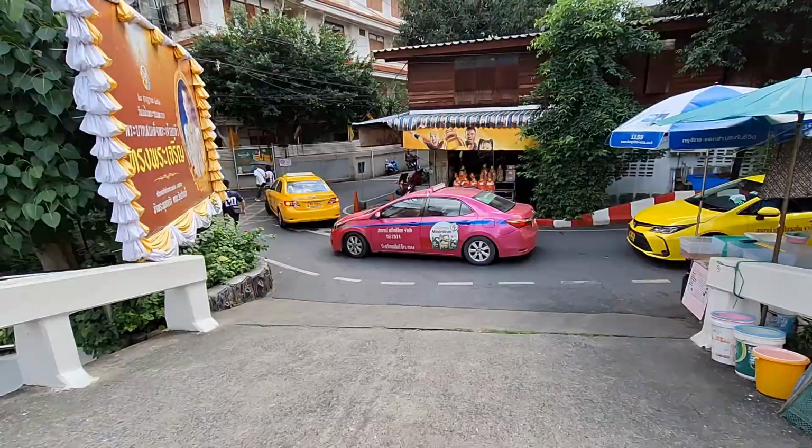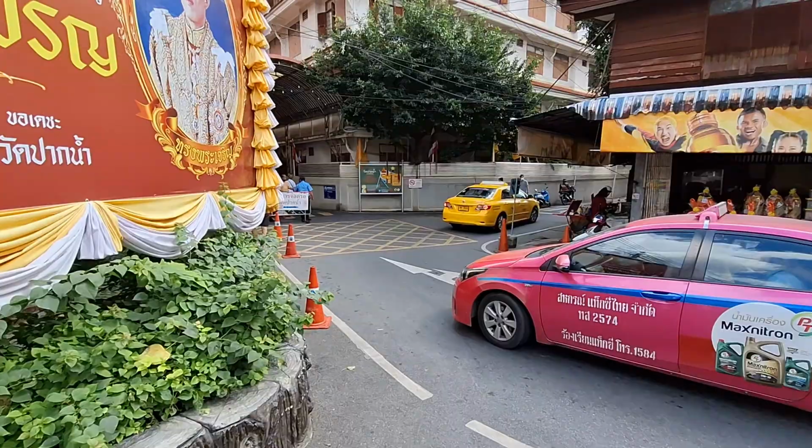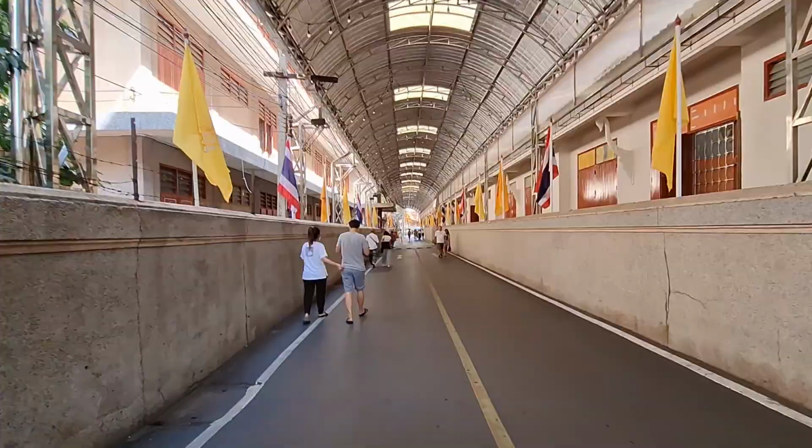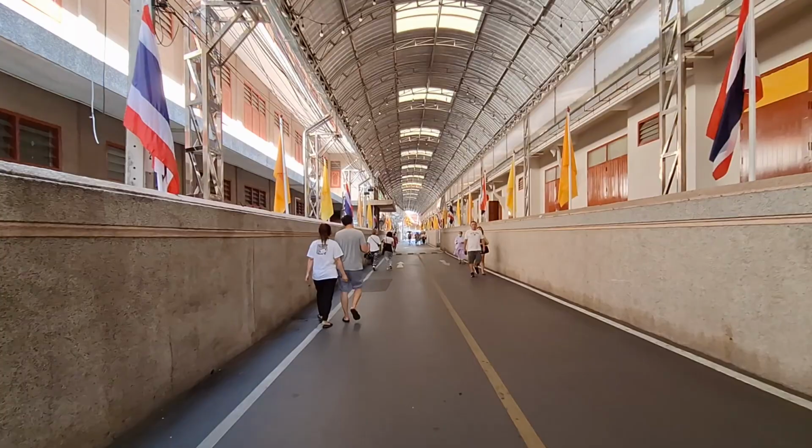Wat Paknam Phasi Charoen is an ancient temple. It was established in Ayutthaya era by the royal family. It is a third-class royal temple of ordinary type. It is a temple that many believers admire, including Japanese people.